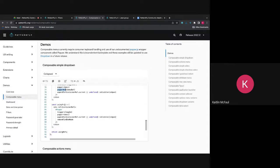The other method, which is what all of our other components that use popper under the hood will have available, is this remove find DOM node new flag. If you pass this in, then it will wrap the trigger and popper in an extra div so it can internally use references instead of having the issue with using the find DOM node call, which was throwing the error in strict mode. So you've got 2 available methods for that.